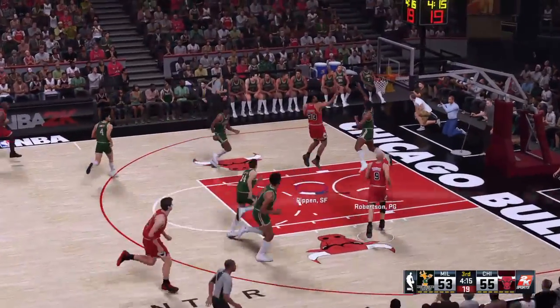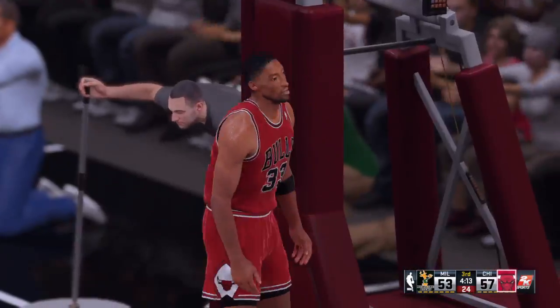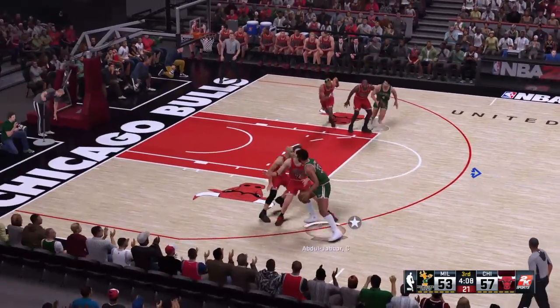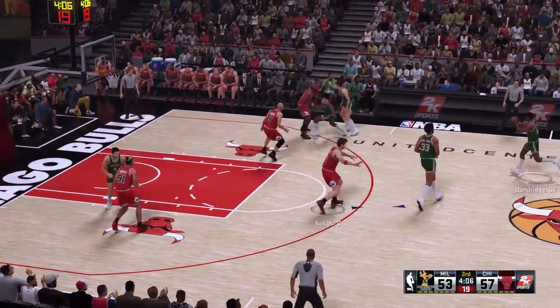Harper kicks to Pippen. Great pass to set up the lay-in. Pippen's got 10 points in the game. Great hustle to turn the block shot into a fast break hoop. That's a big-time play.